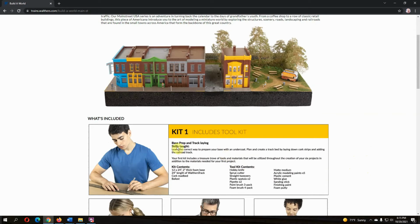All right, so it says base prep and track laying. The skills you're going to learn: the correct way to prepare your base with an undercoat. Plan and create a track bed by laying down cork strips and adding the railroad track. Your first kit includes a treasure trove of tools and materials that will be utilized throughout the creation of your 6 projects, in addition to the materials needed for your first project.